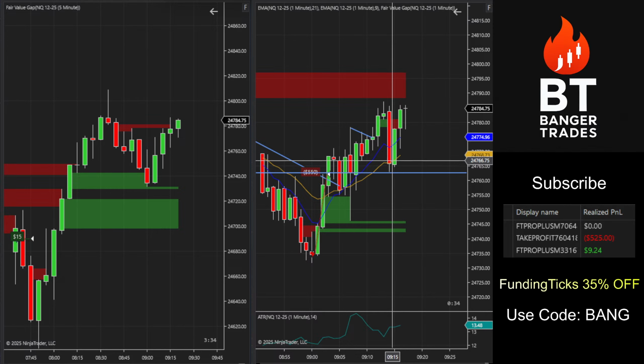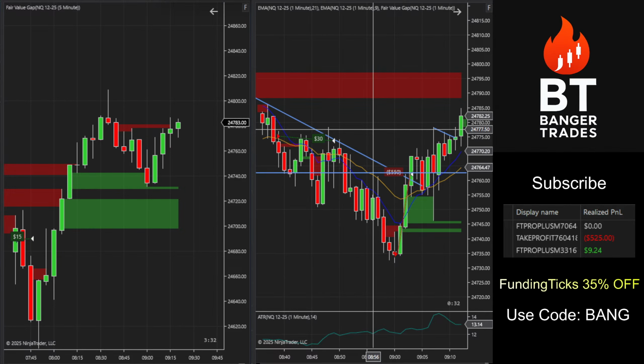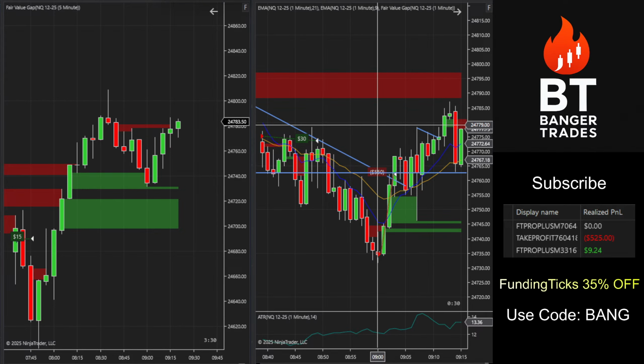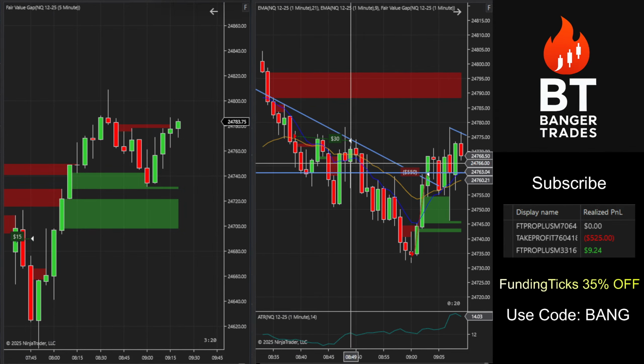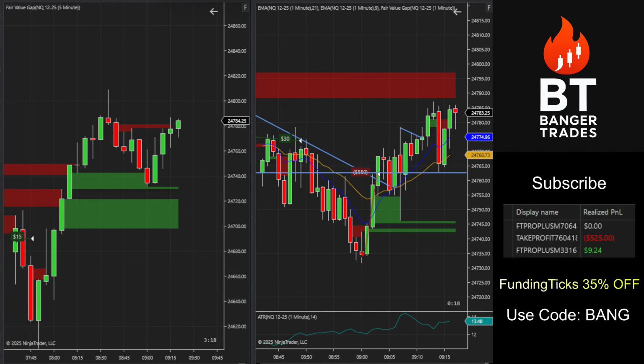Yeah, buyers holding up still pretty nicely here. The ES is kind of struggling though to break out. ES still has not taken out the highs from this range. So kind of lagging behind just a little bit. See if it catches up or not. Could be something just to keep an eye on. Again, kind of a divergence there, or an SMT as some people call it, between ES and NASDAQ.